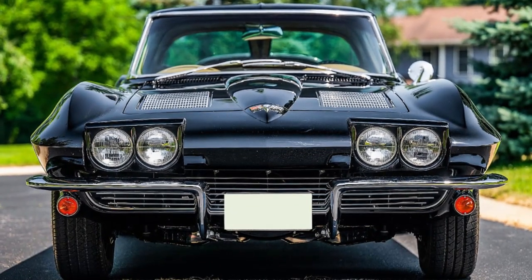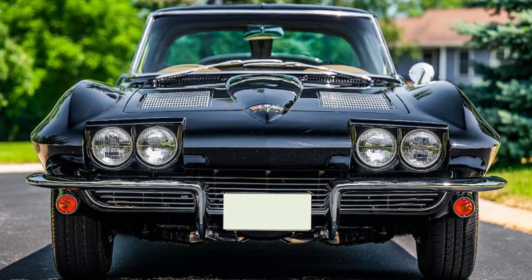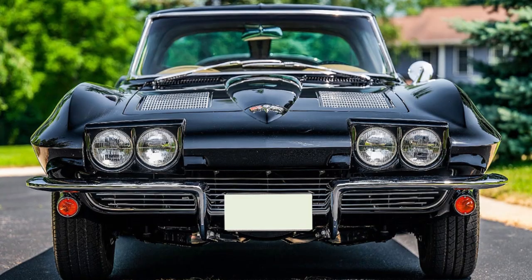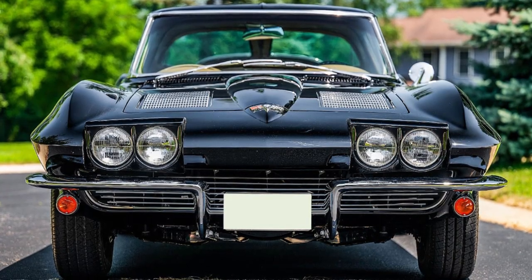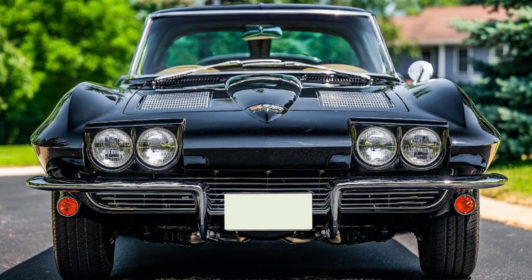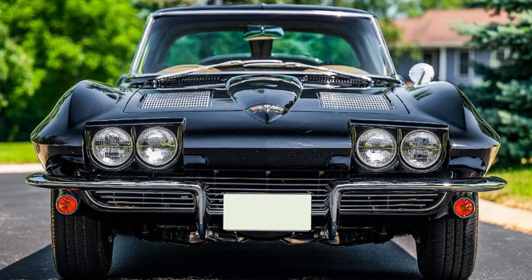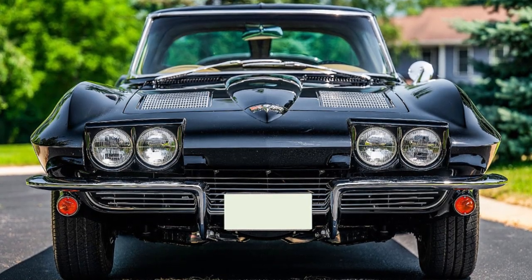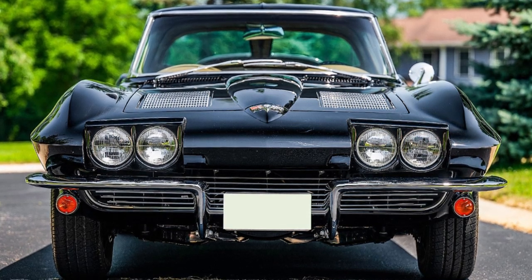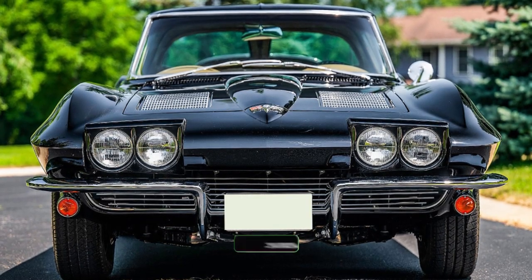There are many classic cars recorded in automotive history as icons, but only a few have achieved legendary status. One of them is the 1963 Chevrolet Corvette split-window coupe, a masterpiece of design that not only marked the birth of the second-generation Corvette, but also became a symbol of American beauty and innovation in the 1960s. This car combined revolutionary styling, a powerful V8 engine, and unique details that make it highly sought after by collectors to this very day.